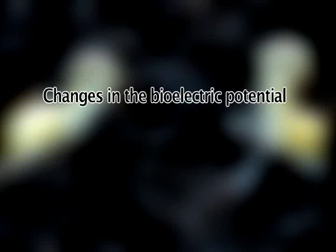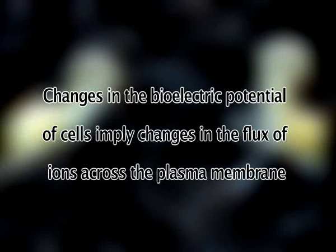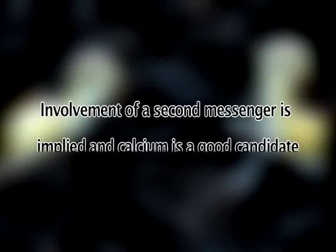Changes in the bioelectric potential of cells imply changes in the flux of ions across the membrane. These findings led some workers to suggest that membrane-bound phytochrome represents the physiologically active fraction. If phytochrome exerts its effects on membranes from some distance, no matter how small, involvement of a second messenger is implied, and calcium is a good candidate. Rapid changes in cytosolic free calcium have been implicated as second messengers in several signal transduction pathways.